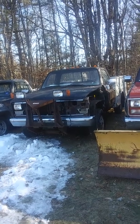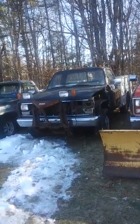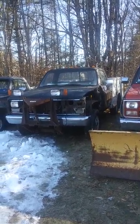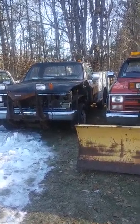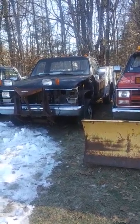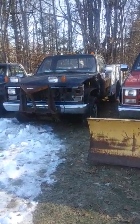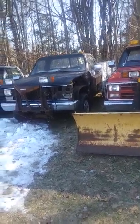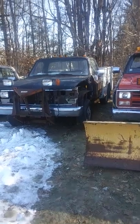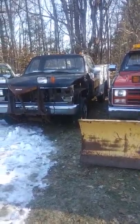This is a C6P truck. Now, for square body people, you guys know what that is. A C6P truck is a heavy spec 3/4 ton. It has 56-inch rear leaf springs, and the frame's just a little bit thicker. You really can't tell, but whatever. 410 gear, Turbo 400 transmission. I mean, 350 motor. It's painted that.